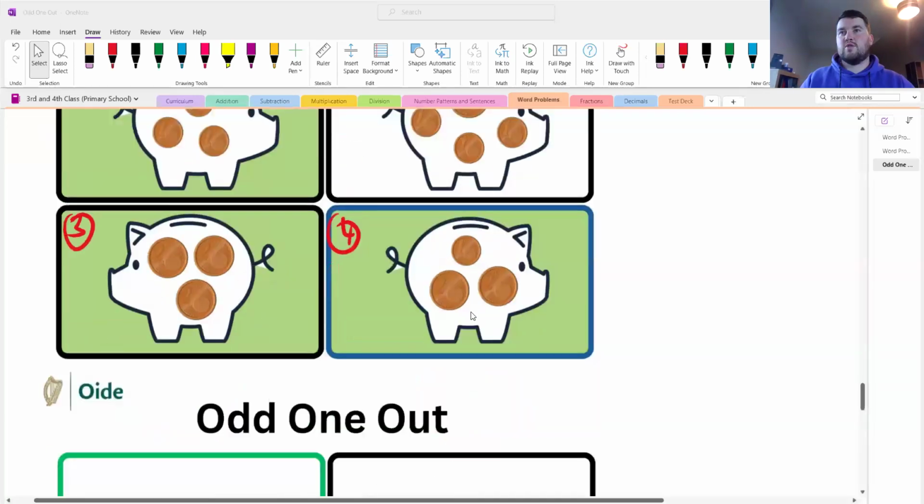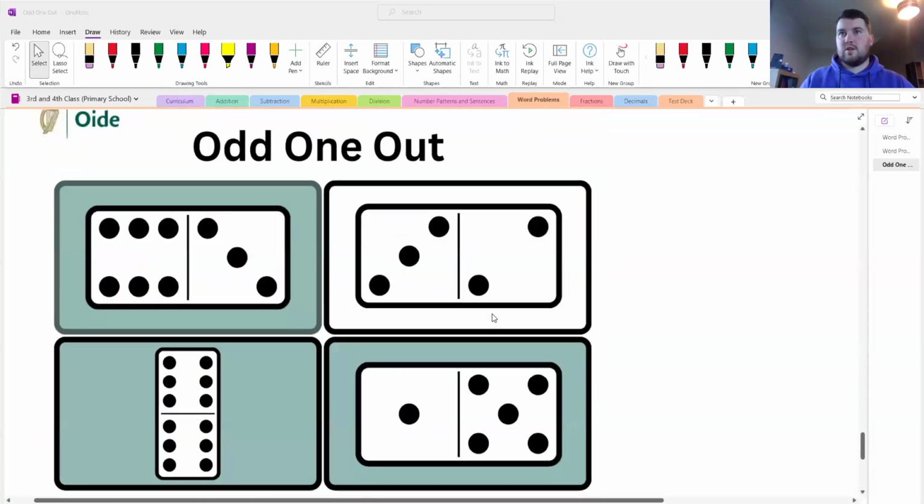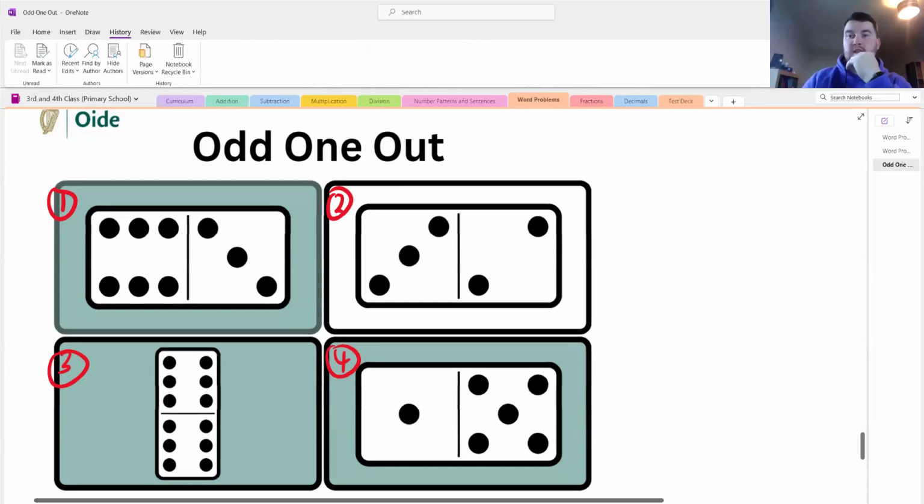Okay, I'm going to move on to, let me see which one will we do. Let's have a go with this domino one here. So I'll just number them 1, 2, 3, and 4. So what do people see on these dominoes here? You can have a look at the dominoes themselves. You can have a look at the backgrounds. You can count the dots. There's loads you can see to help you find an odd one out in this one here. And then you can pop your answers in the chat.